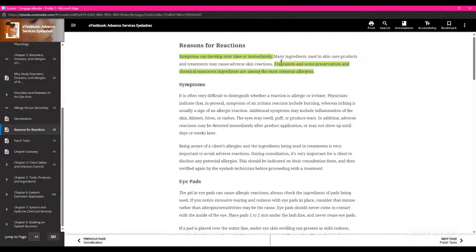For instance, if I was doing a facial and an adverse reaction happened, I'm putting the cleanser on, I put the toner on, and then I went back in for my next product. When I put the next product on, the client was like, oh, I feel a little pain. I feel a little, I'm sensating. I feel something. They may not say the word burning, but I ignored it and I kept going. That is going to intensify.